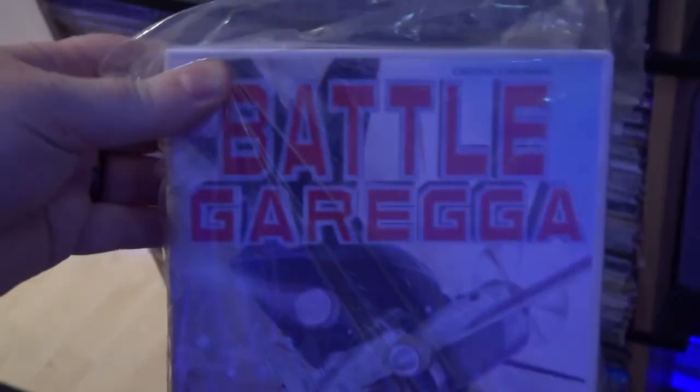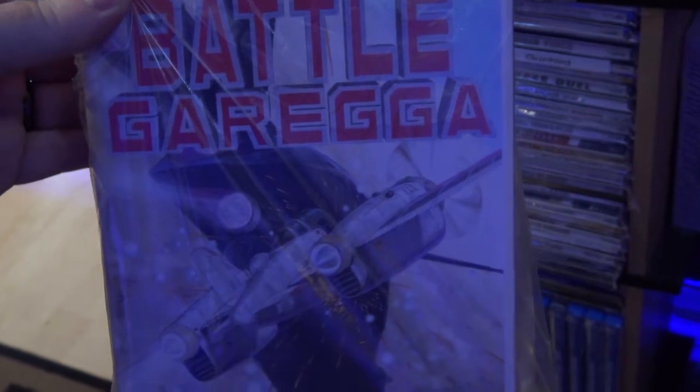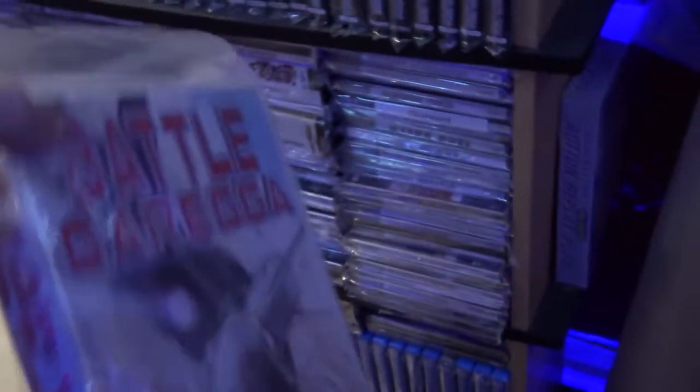Here's my Battle Garegga limited edition type. Well, it's like a videotape basically. It's a video of gameplay that lasts about 1 hour 10 minutes, and it also comes with a music soundtrack CD. So, that was from Japan.